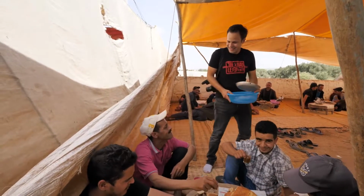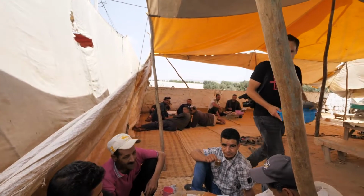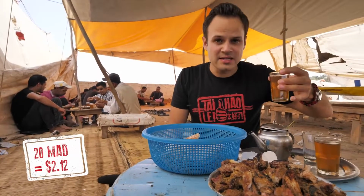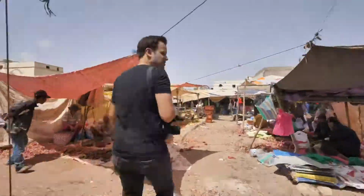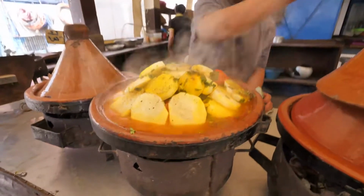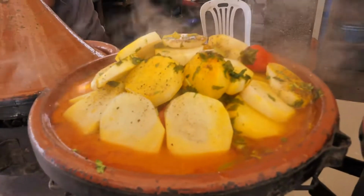Merci. But the locals love it. After paying for that extreme camel meat, we went deeper into the market and found a shop selling tons of tagines and ordered up a big chicken and olive tagine.